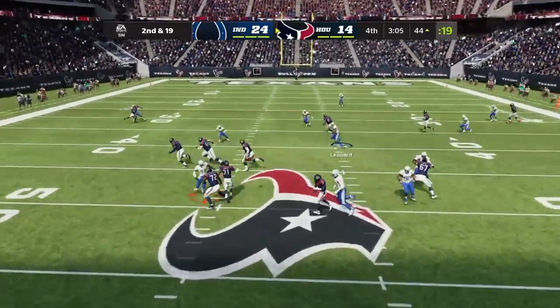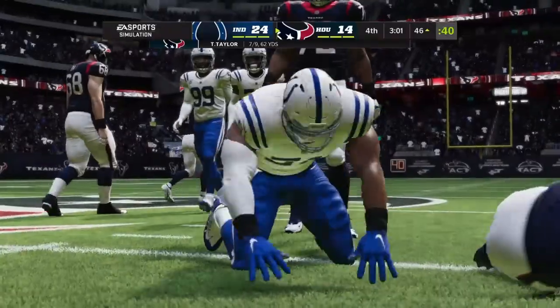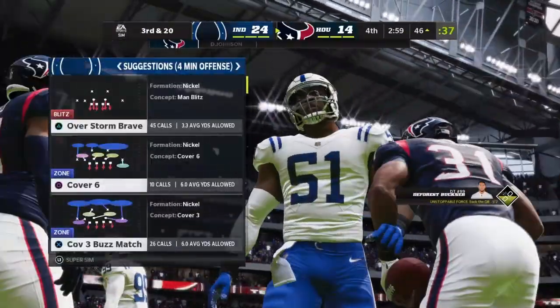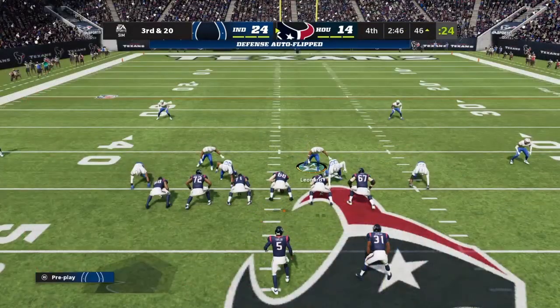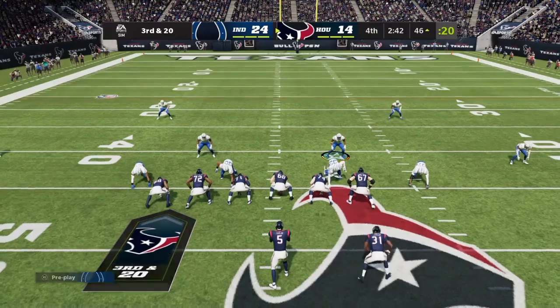Throwing on 2nd and long. Taylor, screen play, Johnson. And this one goes nowhere. Losing yardage on the play back at the 46. Just a 1-yard loss that time, but that's not what they needed. Now they're dealing with a 3rd and long.